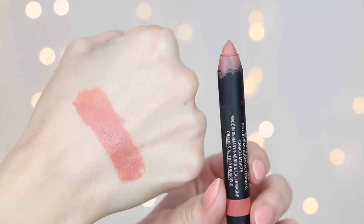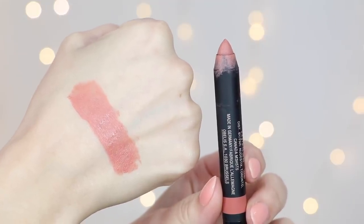And this color in Entice, oh my gosh. I recently bought it off of Nordstrom, and it has been my go-to matte peachy lip all the time. I love this color so much. It's the color I'm wearing on my lips right now. I'm wearing it over a nude lip liner, but this is pretty much all I've got going on.